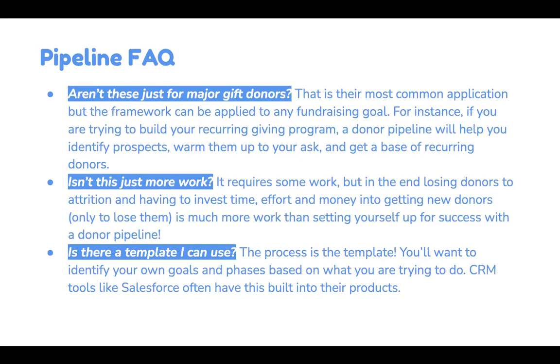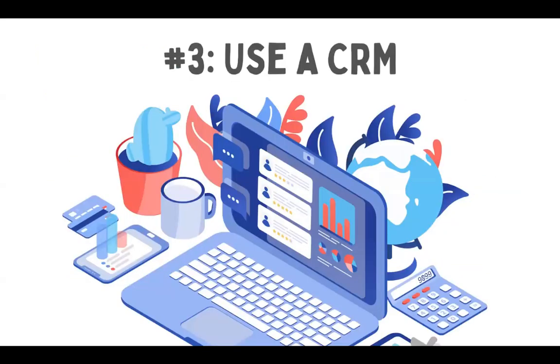People do like to ask for a template for this, but the process itself is the template. You'll need to spend some time talking about your goals for your donors and as a nonprofit and just customize your pipeline. So unfortunately, there's not really a plug-and-play solution aside from a CRM, because many of them have a pipeline built into their products because they're built to manage sales and opportunities and leads and deals. And that brings me to our next tip to streamline, which is to use a CRM.